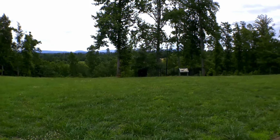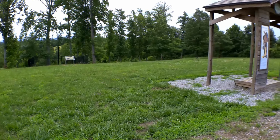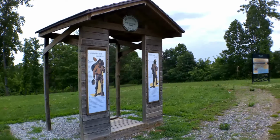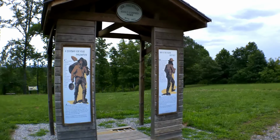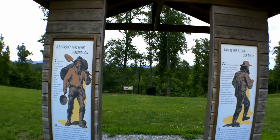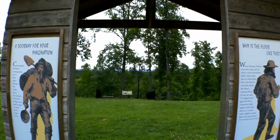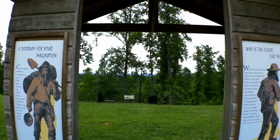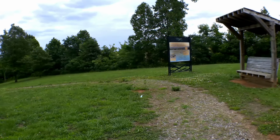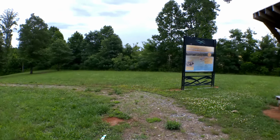Here on this hill, there's not a thing left of where his office would have been. They've put up some type of shelter here to tell you to use your imagination, to look through these doors, to imagine yourself going into his coin shop while he was making coins. But there is something that's pretty neat here. I'm going to show you.